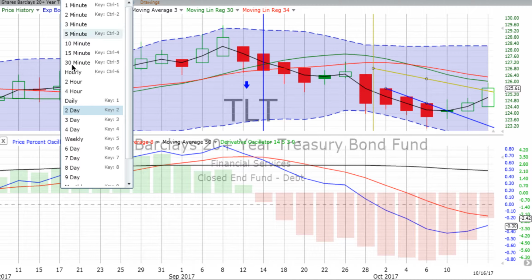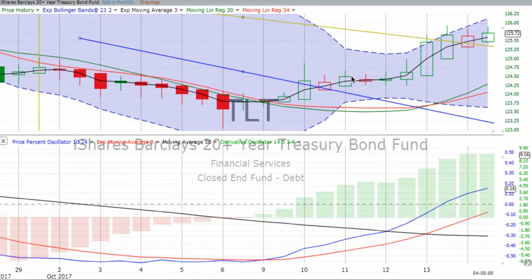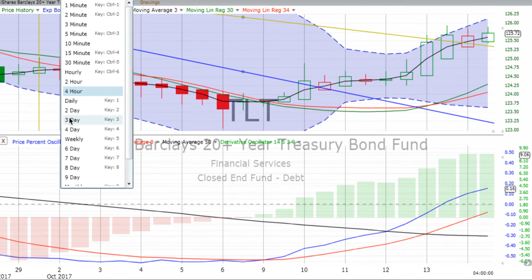If we do start to have a retracement on that 4-hour chart and it starts to curve over and head down, of course, you might have the ability to jump into a down move since the 2-day and the weekly are still in confirmed down movements. This is a pullback.